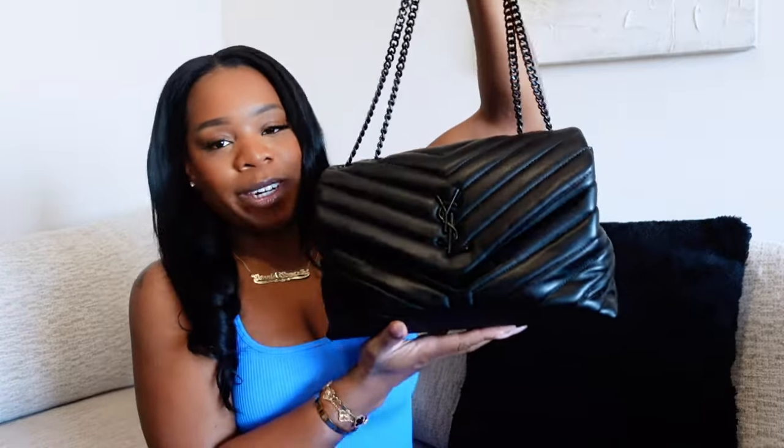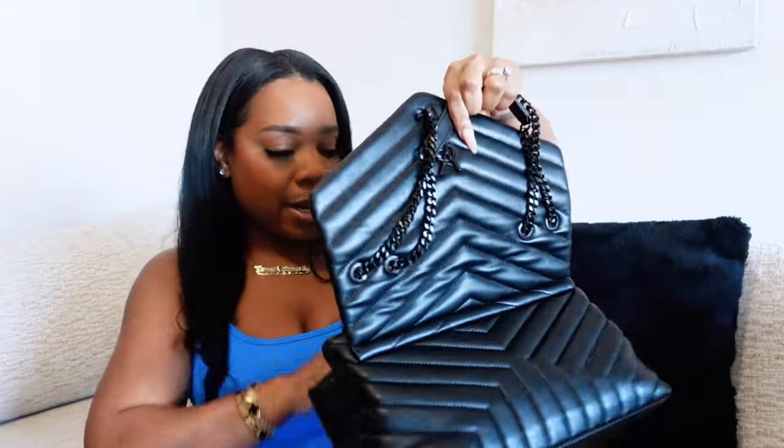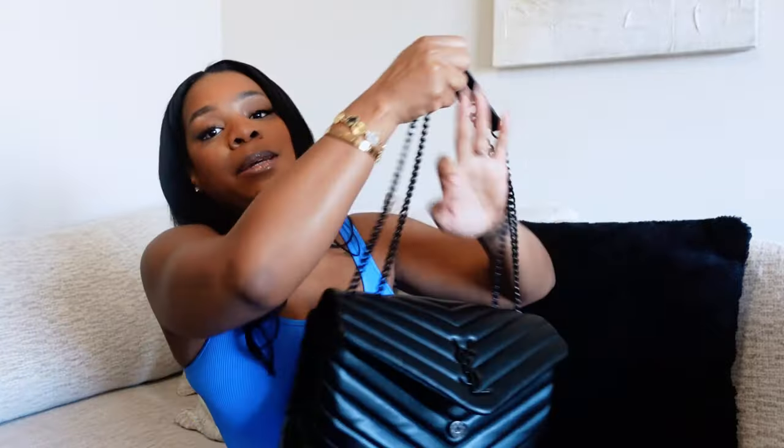Again, I don't know if this is a big old bag, but it's pretty big. She's fairly new. This is my YSL envelope bag. Ugh, this latch on it is so hard. Yeah, this is it. I carried this bag one time the other day. I actually went to New York. It's pretty good so far. I wouldn't say it's a big old bag, but it's pretty big.